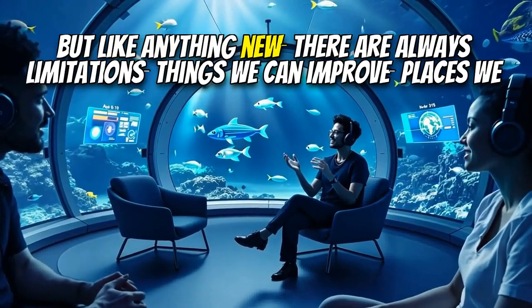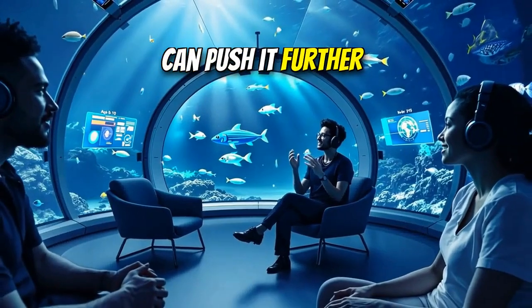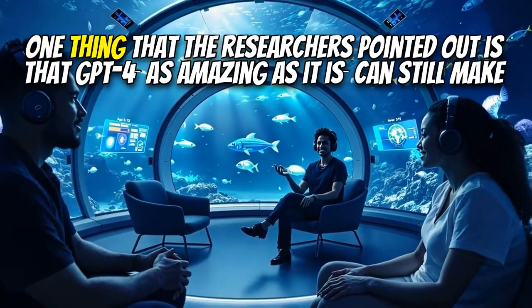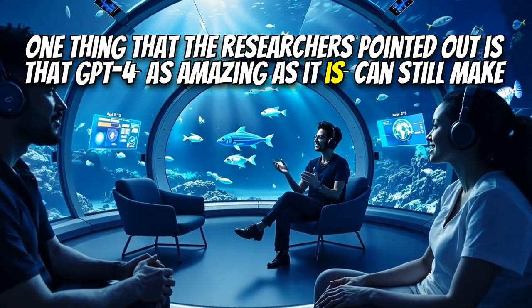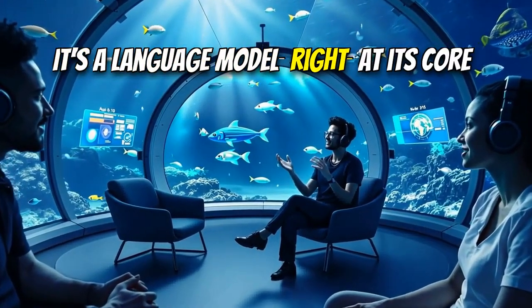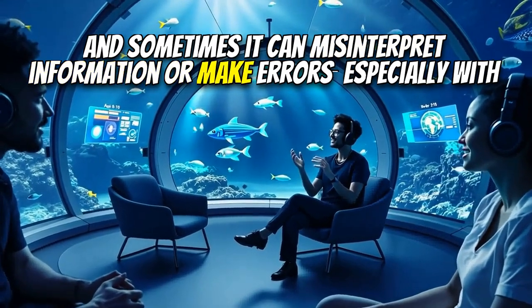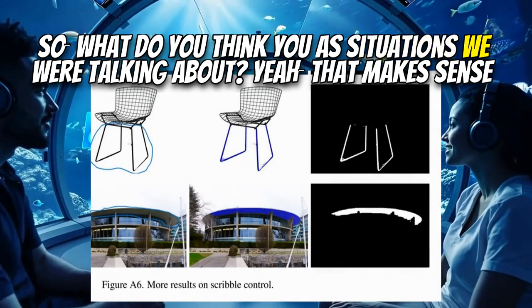But like anything new, there are always limitations, things we can improve, places we can push it further. So let's talk about some of those challenges and what the next steps might be. One thing that the researchers pointed out is that GPT-4, as amazing as it is, can still make mistakes when it's reasoning. It's a language model, right, at its core, and sometimes it can misinterpret information or make errors, especially with those really complex or ambiguous situations we were talking about.